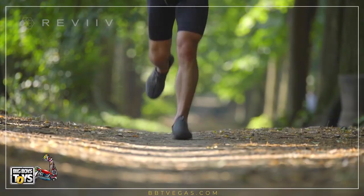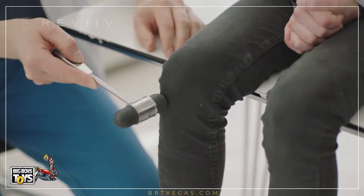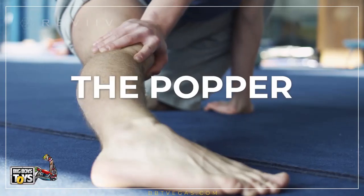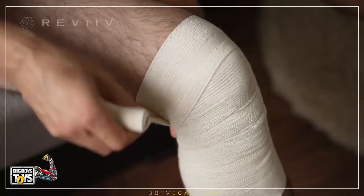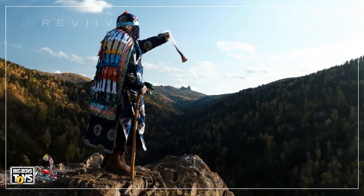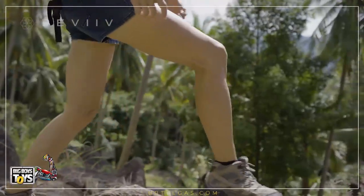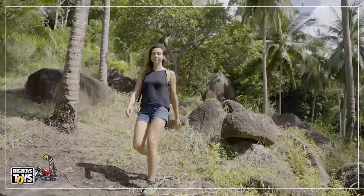Knees. We all have them. Some of them work better than others. You might be the squeaker, the creaker, the popper, the groaner, and you've tried every treatment around. An active life can take a big toll, and knee pain can severely impact your quality of life.